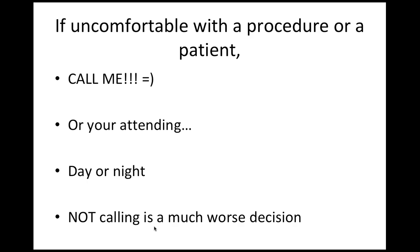If you're uncomfortable with a procedure or a patient, no matter if you're on pulmonary consults or ICU, please call me or your attending. But if you can't get a hold of your attending for some reason, call me. You can do this day or night. Not calling to get help is a much worse decision for you and for our patients.